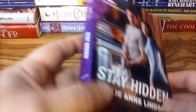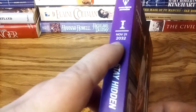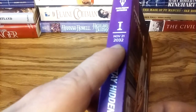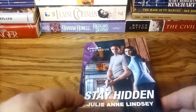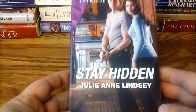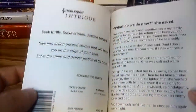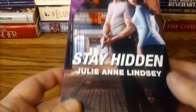And I also got a more recent Harlequin Intrigue. This is November 2021, book number 2032. Stay Hidden is the name of it. There's the back cover. And yeah, I got this at a thrift store as well, I believe.